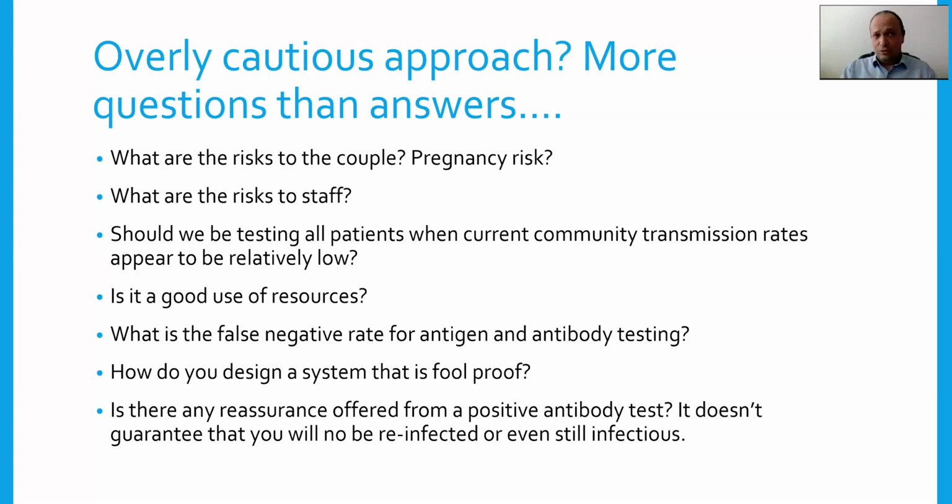Should we be testing all patients when current community transmission rates appear to be relatively low? They weren't that low when the initial policy was written. They are low now. Have I seen in my clinic any positive results from those who've been screened? No. I'm in rural Shropshire. I wouldn't expect to see a positive for a long while.